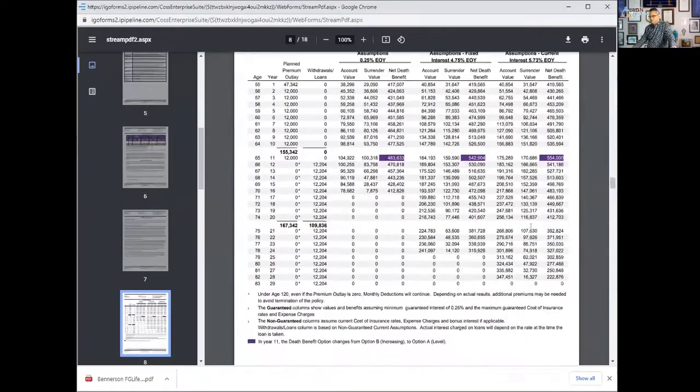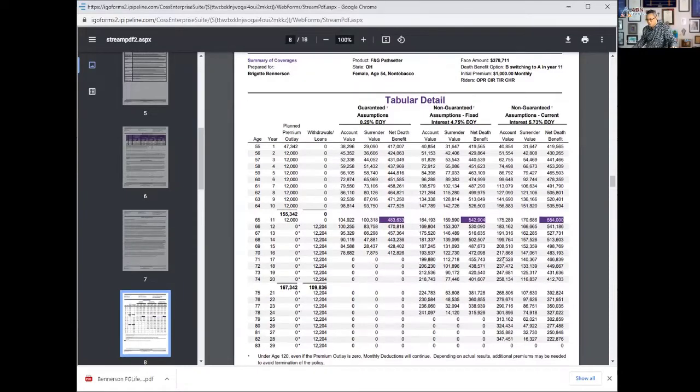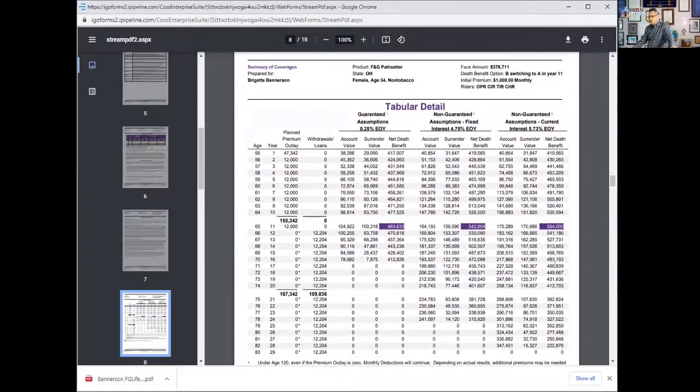So this is the F&G. We got all the parameters, 12,204, but look, it only goes to age 83. The last payout is age 83 for 12,204, and it goes to 0. It won't go to age 90. You can see that the cost is what sucks it down. So F&G is an expensive policy compared to Columbus Life. That's what you can take from this, right?